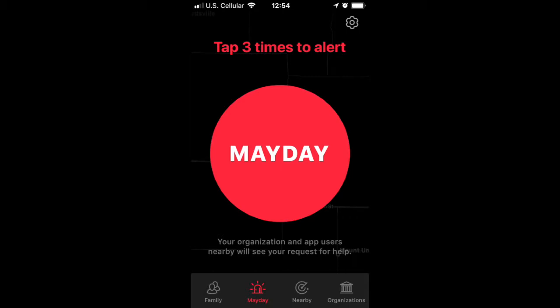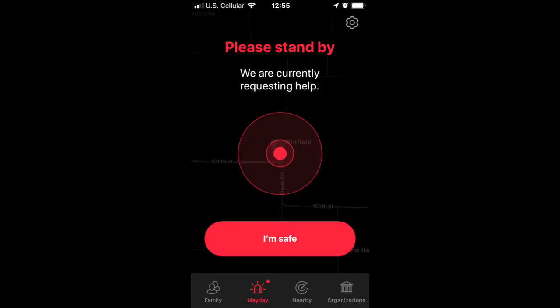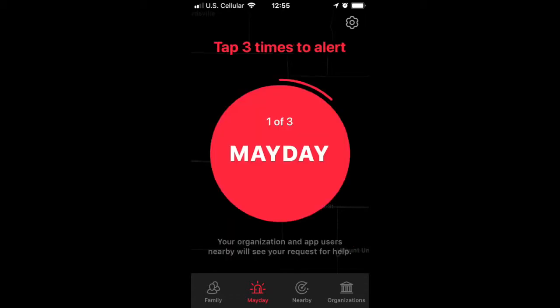So this is what it looks like when you open the app, and then you tap it once, tap it twice, and then on the 3rd time it says please stand by, we're currently requesting help, and then you could push the button that I'm safe. Also, these bars, they go back to the beginning. So if you tap it and do nothing, it'll go back to the beginning, and then it will just again say Mayday, tap 3 times to alert.